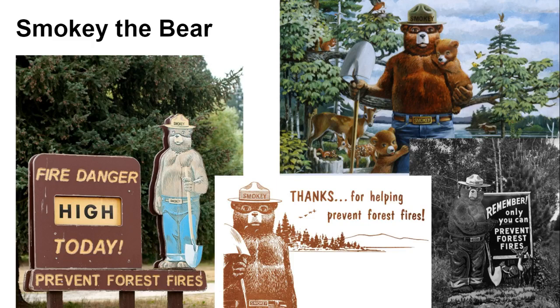Smokey the Bear is known around the country for helping to prevent forest fires or making people aware of forest fires. And he was actually based off a real-life bear cub. This cub was caught in a wildfire in New Mexico in 1950. There was a huge fire that was spreading really quickly across this forest in New Mexico.